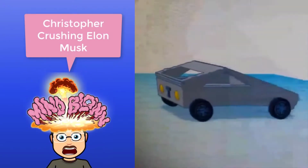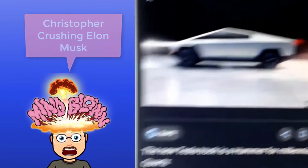It's Christopher and I made the Tesla side room. You can see they look identical. Big up Elon.